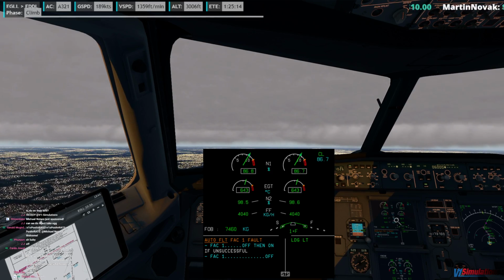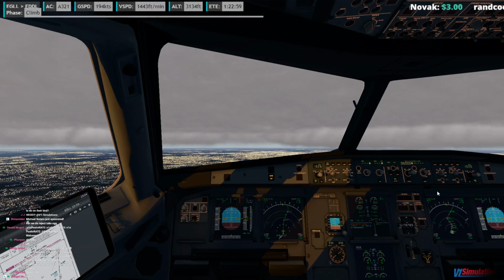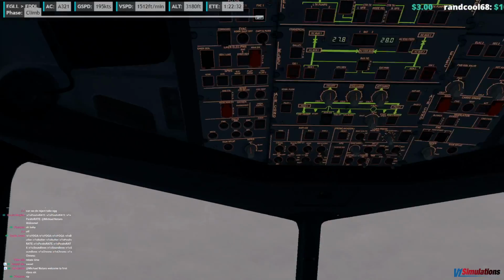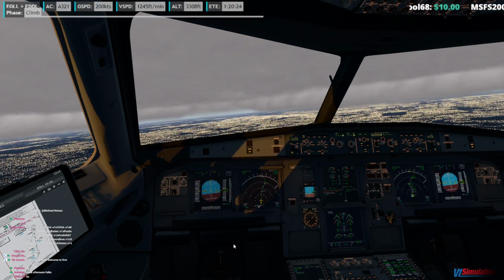Auto flight FAC 1 fault. FAC 1 off, then on. FAC 1 off. I'm going to turn the autopilot on, then off. If unsuccessful, FAC 1 off.